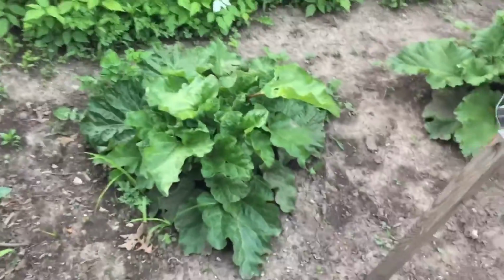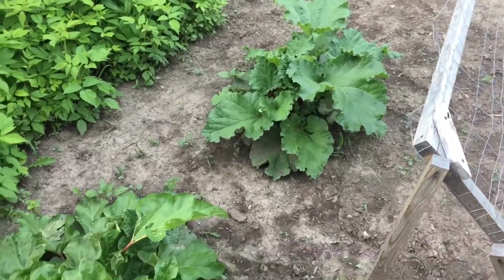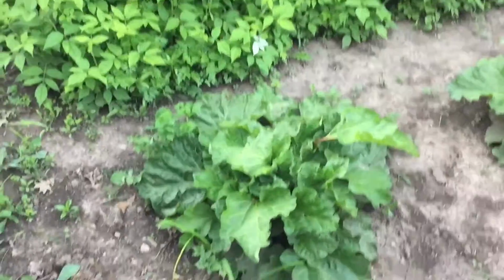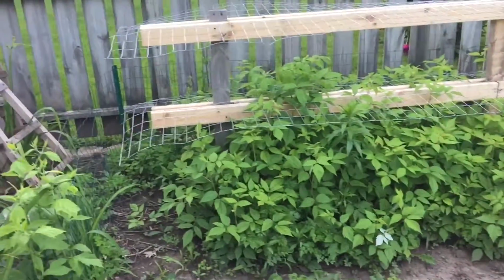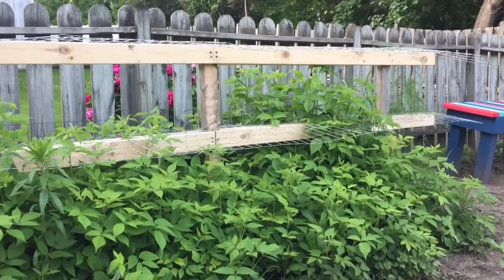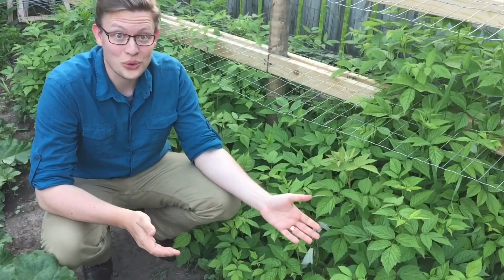Rhubarb looks great. Since this is the first year since the transplant, I'm not going to be taking any of the stalks off. We'll just let that grow and grow and grow. And take a look at the raspberries. Holy cow. Season number 3 is really turning out great. Look at how tall they are. I mean, that's 3 feet as it is right there. Don't these raspberries look terrific?